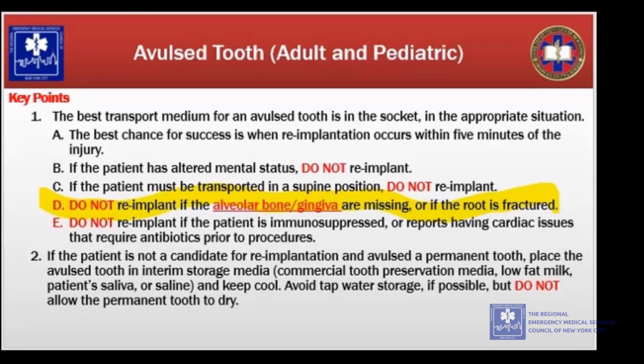We should not reimplant if the patient requires spinal immobilization, as there is a concern that the tooth could become dislodged during transport and aspirated by the supine patient. Similarly, someone with an altered mental status should not have the tooth reimplanted, as they may not be able to maintain their airway.